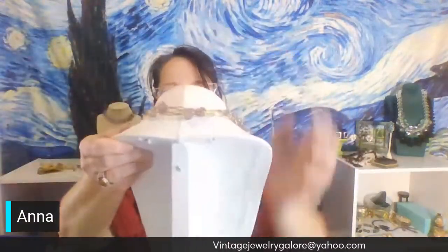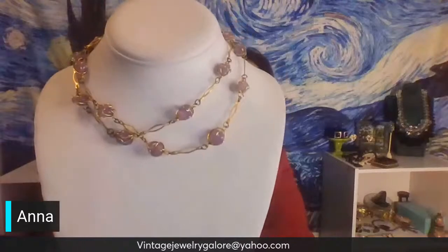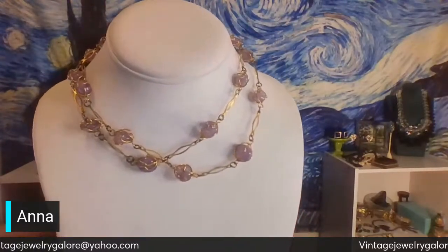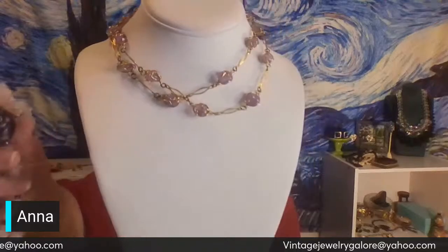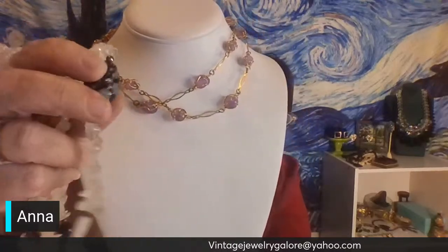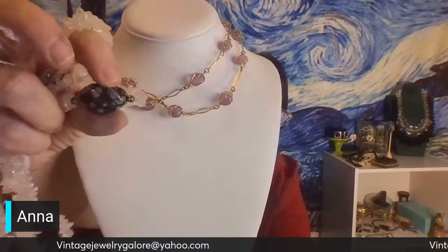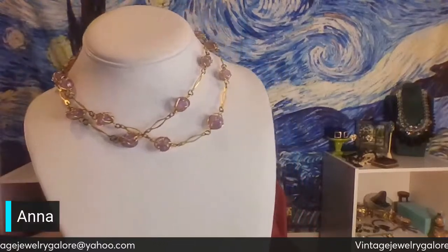No, this one, maybe it is agate. I think it's amethyst. Are you talking about the caged? Something's caged and it's stone, okay? I do think it's amethyst, but gold tone, that's pretty. I have that. And I have this as quartz, and I don't know what. Is that obsidian or Dalmatian jasper? I don't know, okay? Snowflake jasper, maybe. I have that.